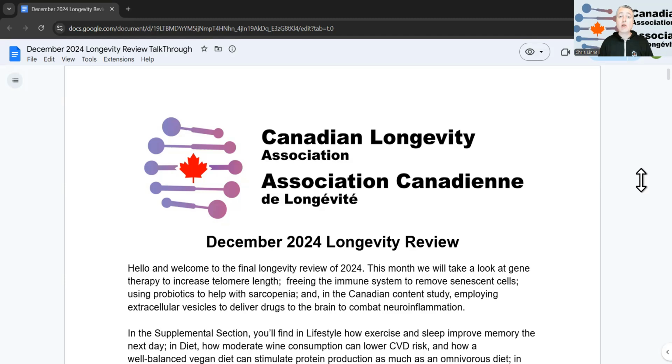This month, we will take a look at gene therapy to increase telomere length, freeing the immune system to remove senescent cells, using probiotics to help with sarcopenia, and in the Canadian content study, employing extracellular vesicles to deliver drugs to the brain to combat neuroinflammation.